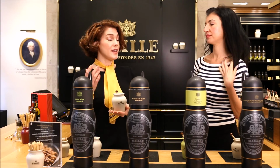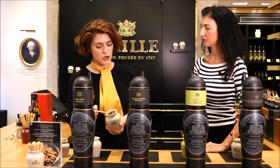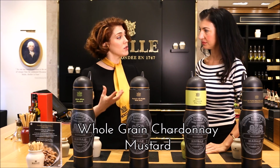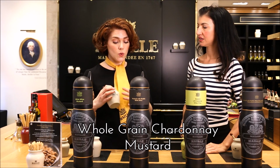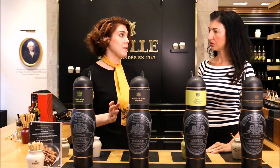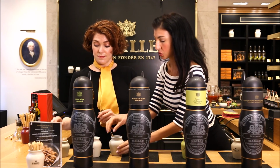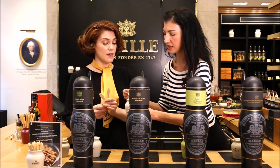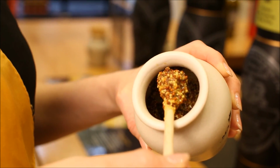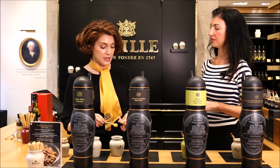Delicious. Another very classic variety that we carry at Maille is our whole grain Chardonnay mustard. And it's such a beautiful texture, such a beautiful color. You really see the seeds. And it's also quite versatile as well. So this I actually love just on a piece of grilled salmon. It's fantastic. Or as a glaze for vegetables. If you look at the beauty of the seeds in this whole grain, this is really where all the nutrients and the vitamins are. And it's a great mustard for serving and pairing because it looks just fantastic on a plate. It really does.